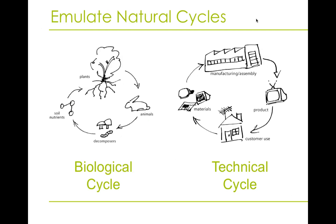So hopefully, if you have not heard of Cradle to Cradle, you will understand that the main tenet of Cradle to Cradle is about designing for perpetual reuse of these materials by emulating natural cycles. So it's not a cradle to grave mentality, it's a cradle to cradle mentality. So in an ideal Cradle to Cradle world, materials are designed to be nutrients in either the biological cycle or the technological cycle. These are terms that we use in our standard and in the program.